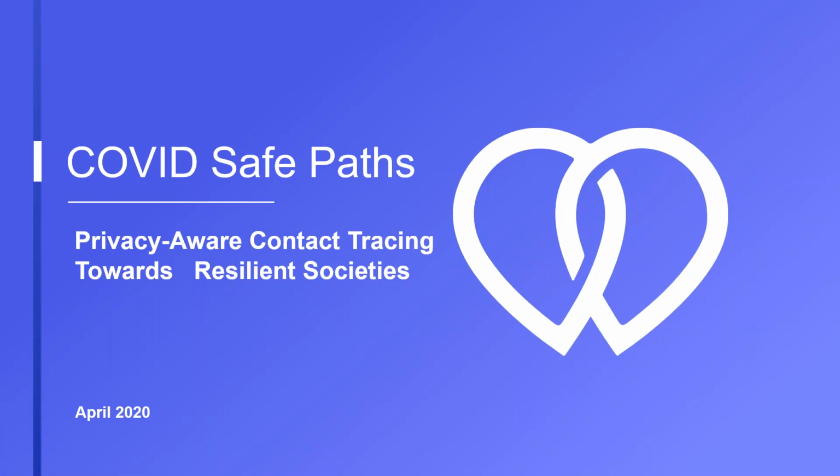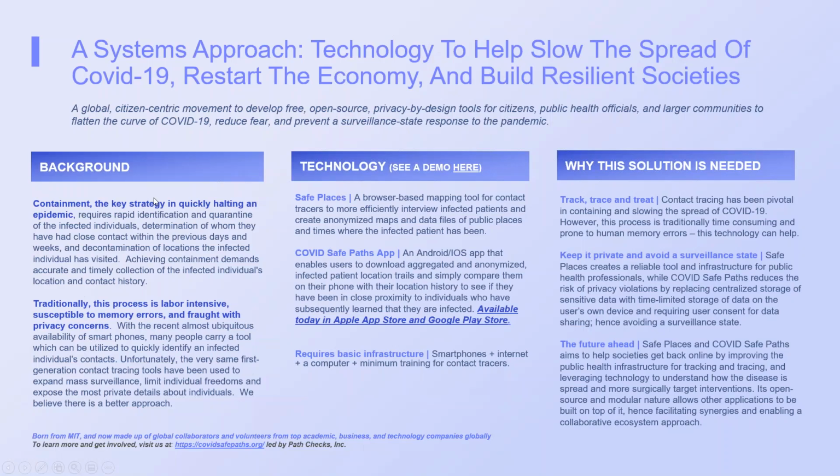And from the Safe Places map, all individuals who have the app downloaded on their cell phone are then able to check for overlaps. They're not seeing the map. Once they hit that check for overlap button, they get a notification that says whether they have come into contact over time, the 14 to 28 days, with someone who subsequently tested positive for COVID-19.